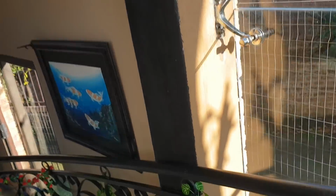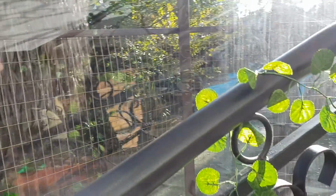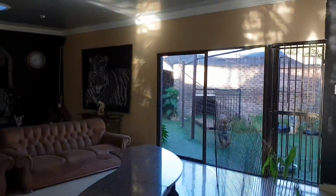And the two boys are running and playing. There they go. You can actually feel the building moving as they're running, but you don't hear them. So they are quite quiet, but you can feel it in the building. So let me go and see where they are.